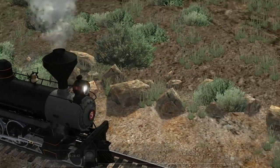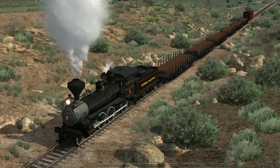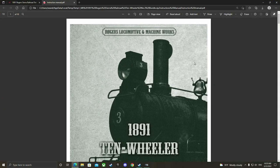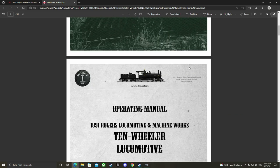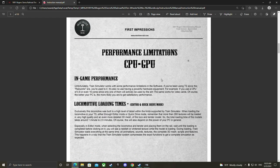Very, very gorgeous. What else you're going to get, something I feel has been lacking in a lot of their add-ons, is a nice technical overview. So let me bring this down. You're actually going to get a manual of sorts. In the past, I don't think they've really included these. It's got some history about the thing, which is very nice. You've got your four variations there, if you will.